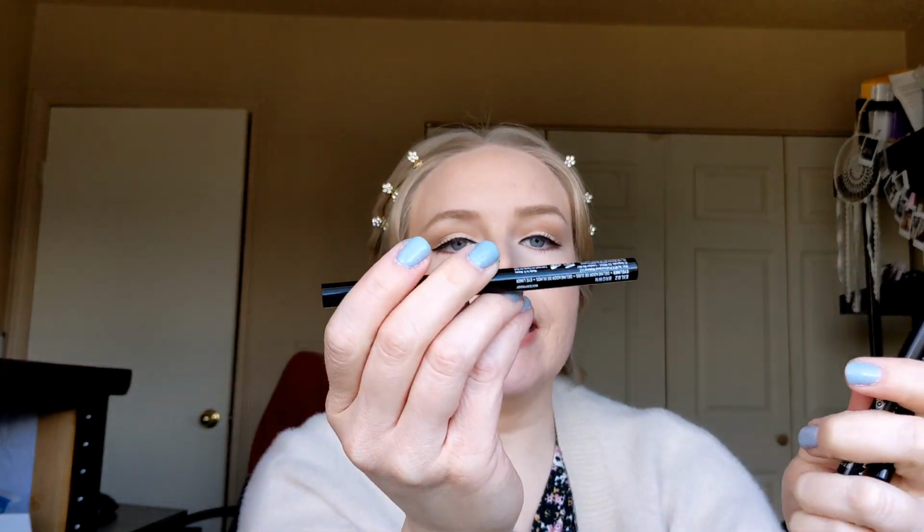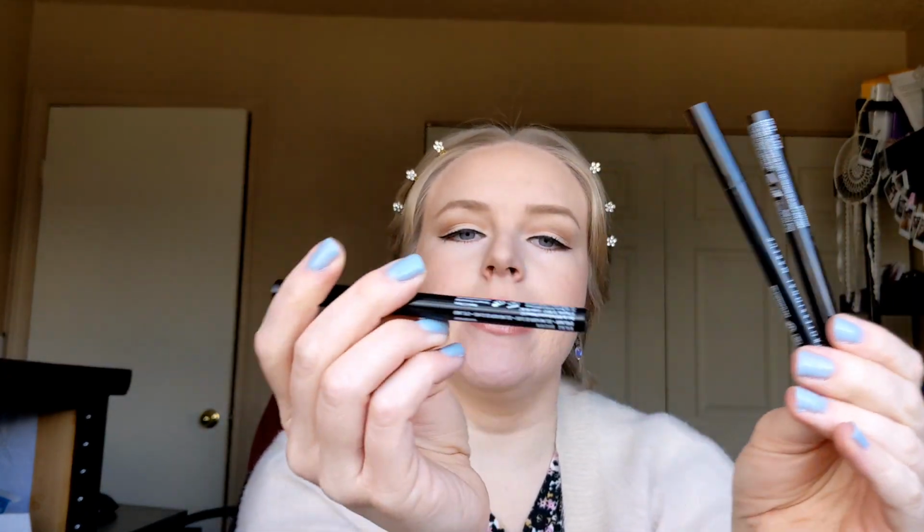A couple of black eyeliners from the Sephora brand. They've just gone old over time. This is their matte black waterproof pencil. This is a fabulous formula. I just feel like I shouldn't be holding on to them for as many years as I do. And then here I have the NYX Epic Ink Liner. I have one in brown and two in black.